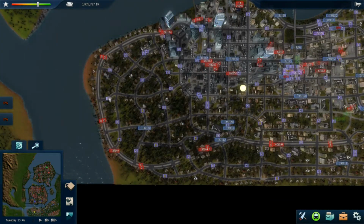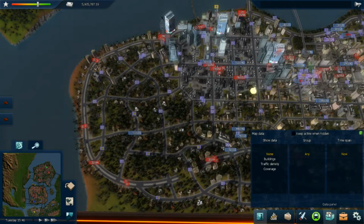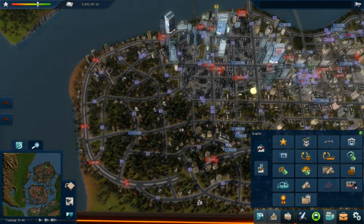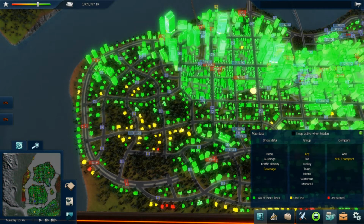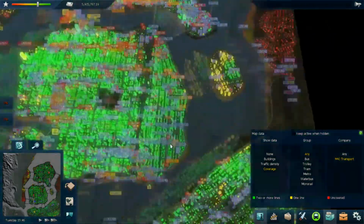Any more stops that haven't got lines? There's a couple more. We've got a lot of coverage over here though. Somewhere, is it data panel? Graphs. Oh, hang on, might be this. Yeah, coverage. So there's a couple down here where we've got stops, but we just haven't built any lines yet. I mean, that's pretty good.